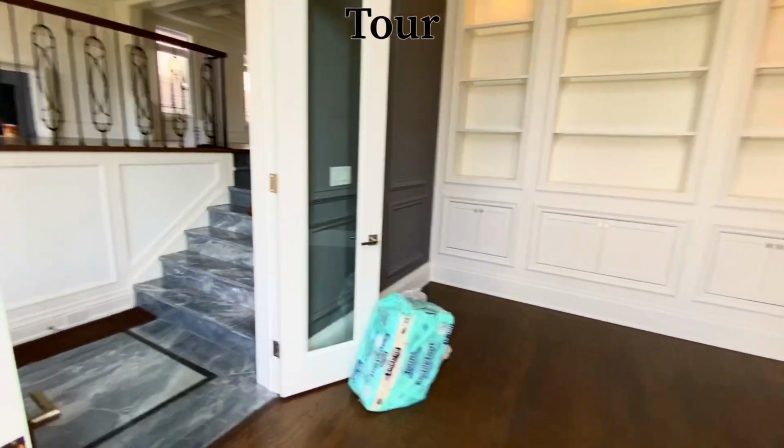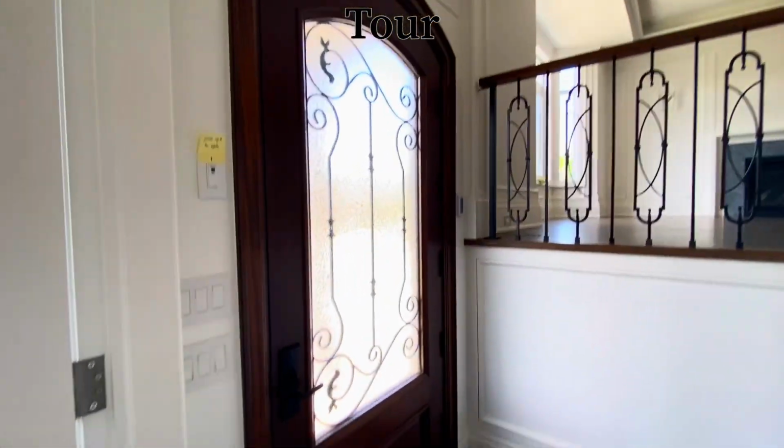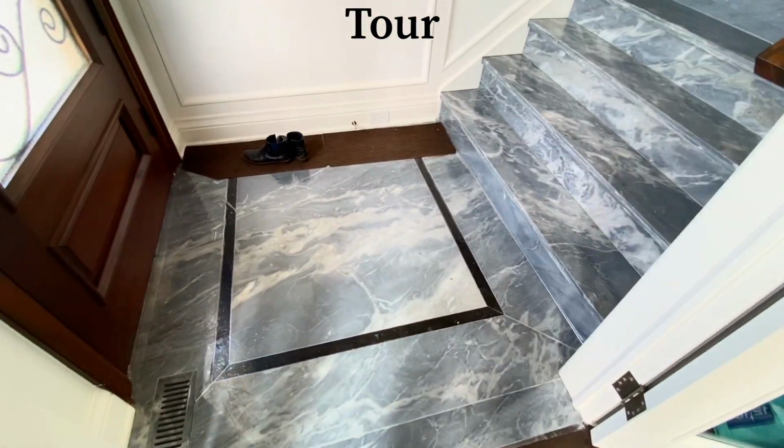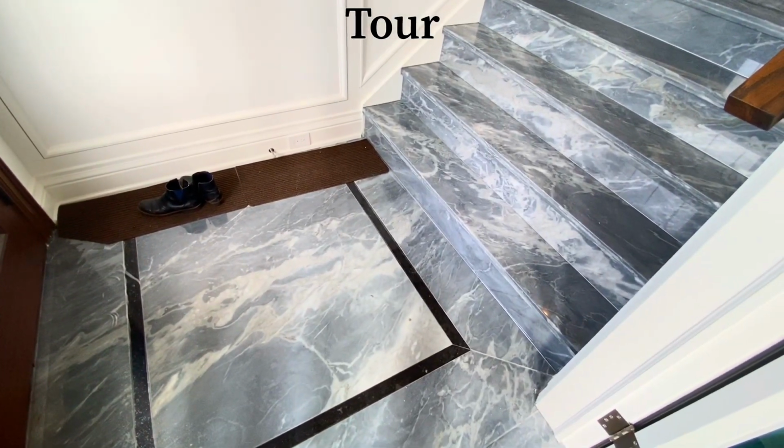Now that we are exiting the library, you get to have a look at the front door, and more importantly, the finishing on the floor here. Now, this marble, personally, I really do like it. I like the gray bluish color.